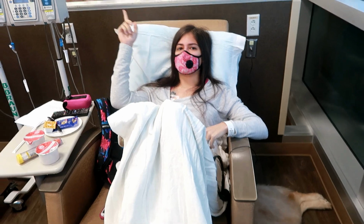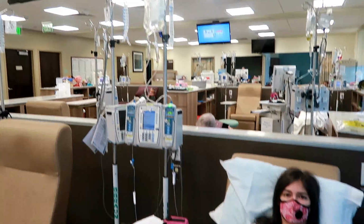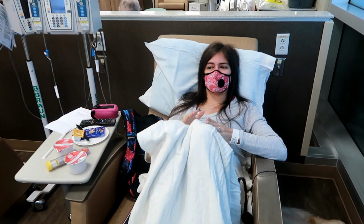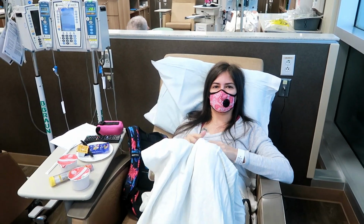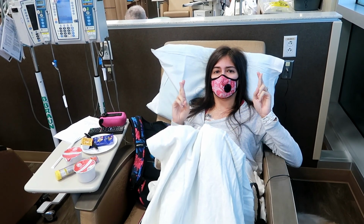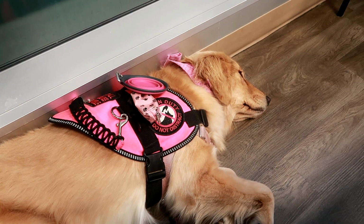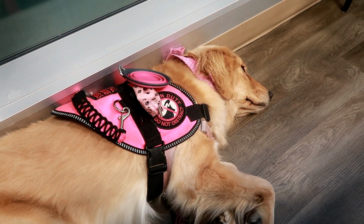Well, I'm officially hooked up to my IVIG. I was so nervous when we first started it. I was shaking, but we're about 10, 20 minutes in now, and I feel fine. So I'm praying, fingers crossed, it's all going well so far. Harlow's doing well too. We're both doing well.